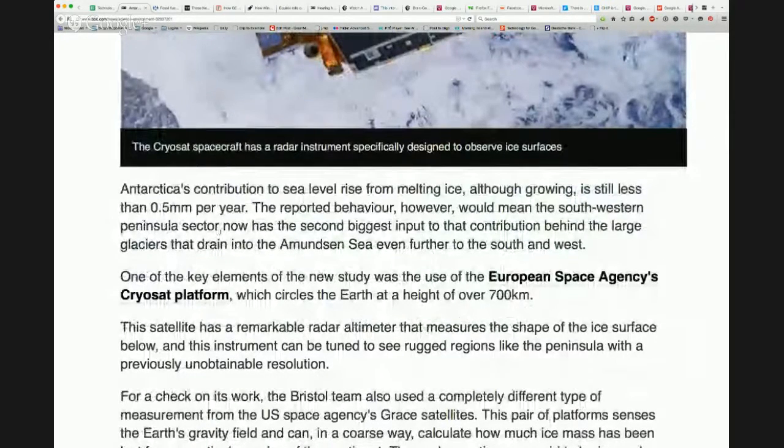The loss is due, they speculate, to the warming of the water underneath the Antarctic, and it's thinning the ice. And as the ice falls away into the water, the big glaciers have a chance to move forward, and that's how you get the ice loss. The Antarctic ice loss is contributing roughly 0.5 millimeter per annum to sea level rise globally. So anyway, we'll move on to the next story, because that's a bit of a downer, and there's not much more to be said about that except oops, really.